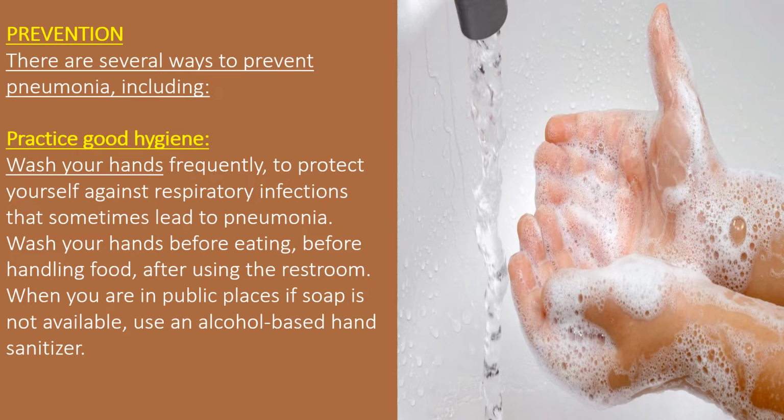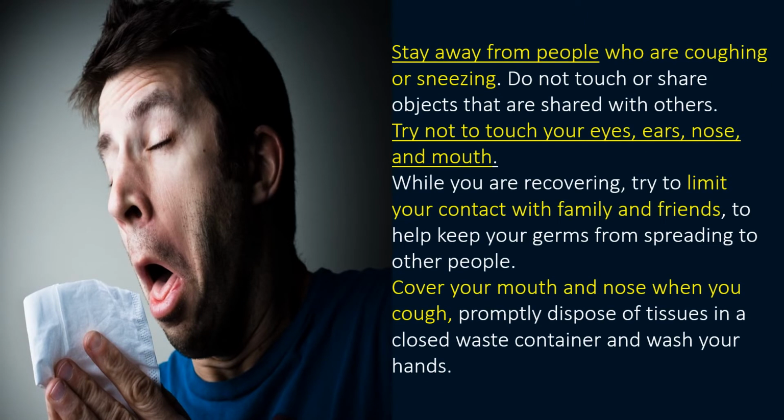Stay away from people who are coughing or sneezing. Do not touch or share objects that are shared with others. Try not to touch your eyes, ears, nose, and mouth. Germs can be transferred from objects to you if you touch your nose or mouth without washing or sanitizing your hands first. While you are recovering, try to limit your contact with family and friends to help keep your germs from spreading to other people.